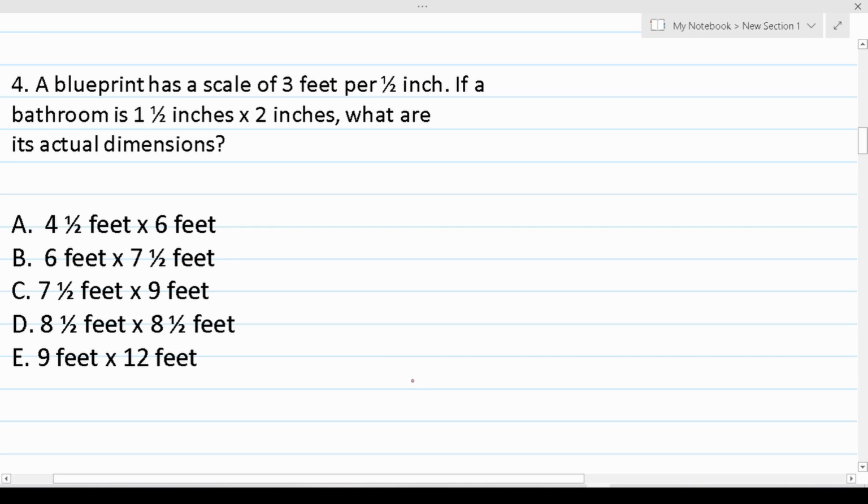All right, number 4 says a blueprint has a scale of 3 feet per half inch. If a bathroom is 1.5 inches by 2 inches, what are its actual dimensions? So in this case, we can actually use 2 proportions to convert 1.5 inches as well as 2 inches to be in terms of feet and according to this scale. So let's go ahead and get those proportions set up.